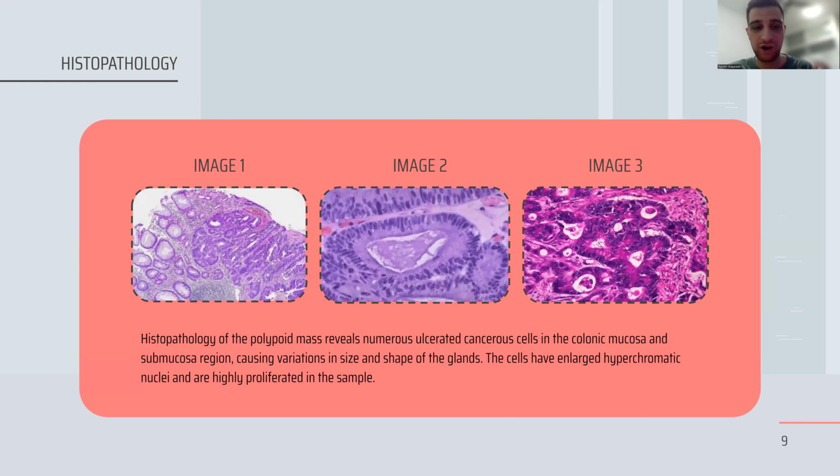The histopathology of the polypoid mass revealed numerous ulcerated cancerous cells in the colonic mucosa and submucosa region, which caused variations in the size and shape of the glands. The cells had enlarged hypochromatic nuclei and were highly proliferated in the sample.